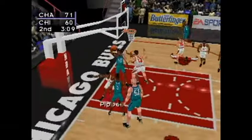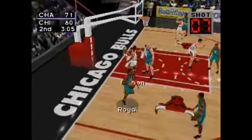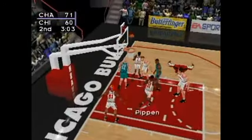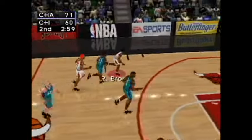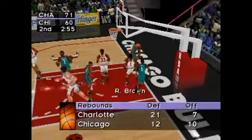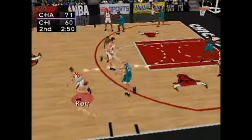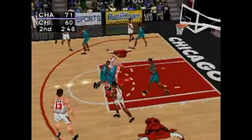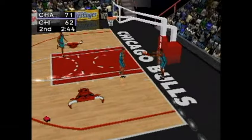Wesley to Phil. To number 5. From the post to Wesley, to Geiger. Passes to number 5. He squares up for the jumper. Off the backboard. Number one up with a short jumper to Longley. No-look pass to Kerr. He takes the jumper. All net.